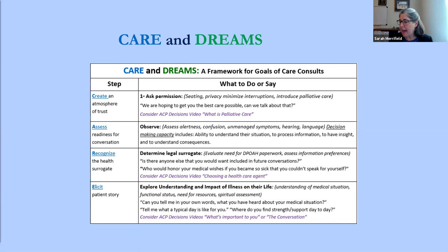And then you'll see that also we use this to kind of remind us to think about the advanced care planning videos that we have access to, remind us that there may be points during this conversation that we could utilize those videos. So the care part of Care and Dreams is about introducing the team, establishing rapport and trust, finding out who the power of attorney is, and determining whether the patient is decisional, whether they want to have a conversation by themselves, whether maybe they would prefer to have family there with them, or whether they need to have someone who can be their decision maker with them. Do they need a hearing aid? Do they need an interpreter? All those things that need to happen before we actually have a rich conversation.